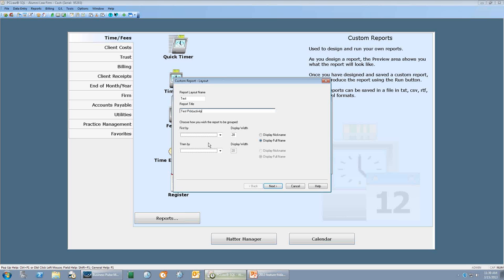And the first question that it's going to ask me is, how do I want to group my report? And I'm going to select, I'd like to see my report grouped first by client, and then I want to see it grouped by working attorney. So I'm going to select first the way I want it grouped. And I get to choose whether I want to see the full client name or the client nickname. I want to see the client nickname, but I'd like to see the full lawyer name on my report.